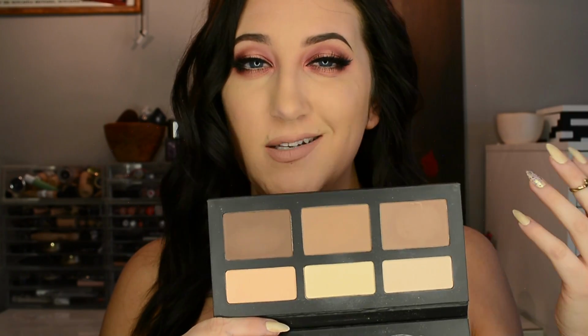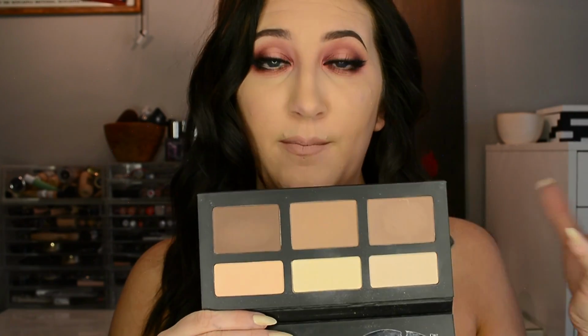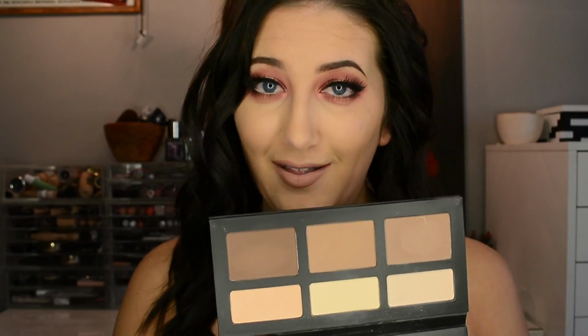So say with this palette, if you're only using two of them, say you favor these two right here, they're your ride or dies, you run out of them, you have to repurchase the whole palette, you can't just get the refills, and then you're out $46 again when you don't even use the other shades.